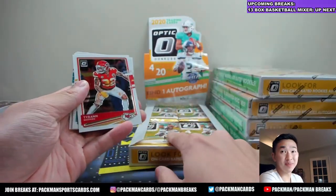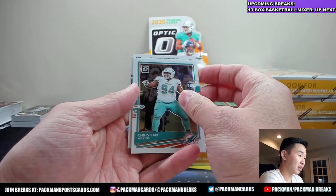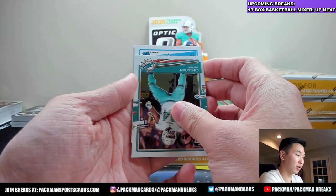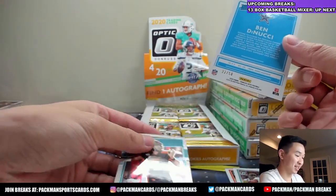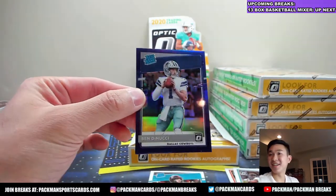Yeah, dude, all right, there's always a numbered card in this pack. Or an auto. More often than not, it's a numbered card, though. The CD. Ah, Ben DiNucci to 50. Jake Luton. Mr. Ben DiNucci.